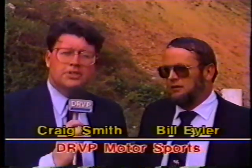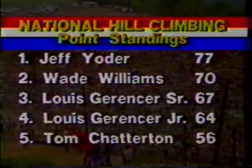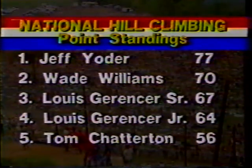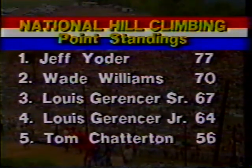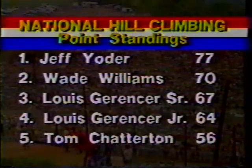Okay, let's now take a look at the point standings as these riders stand coming into this particular national meet in the 800cc class. Points are awarded, 15 points for first, all the way down to 1 point for a 15th place finish. Sitting on top of the standings to this point in 91, Jeff Yoder with 77 points, followed by Wade Williams. In third, Louis Garenser Sr. In fourth, his son. And then in fifth, Tom Chatterton with 56 points.